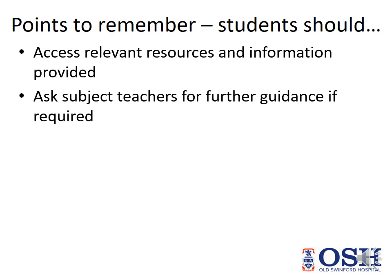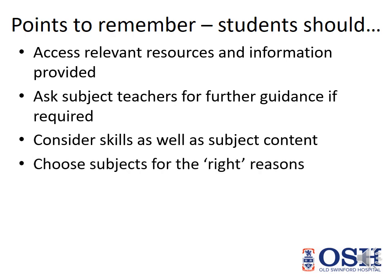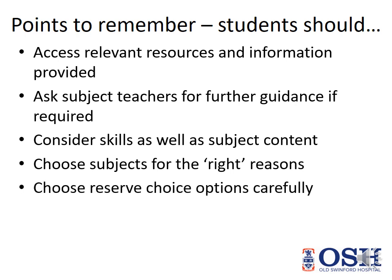Specifically, what do you think in terms of my current progress? How would that help me if I chose your GCSE option? Consider skills, not just the subject content. Do you have the right skills and aptitude to pick that GCSE? Choose options, subjects for the right reasons, not the wrong reasons. Motivation is key. And choose your reserve option choices carefully, because you may end up with one of your reserve options.